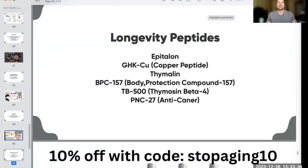And here we have the longevity peptides. Now these, okay, I mean, there could be a lecture on its own. There's just so much to talk about. Longevity peptides. As you might know, the FDA is trying to make those peptides illegal, let's say, except for research purposes. However, the ones that have shown great effect on longevity are my number one.